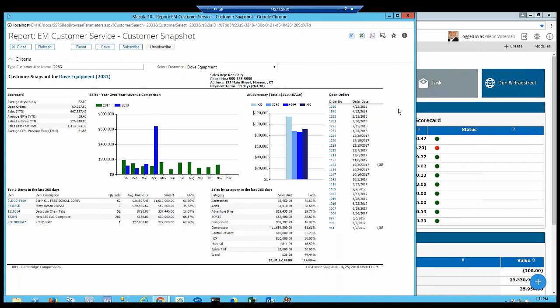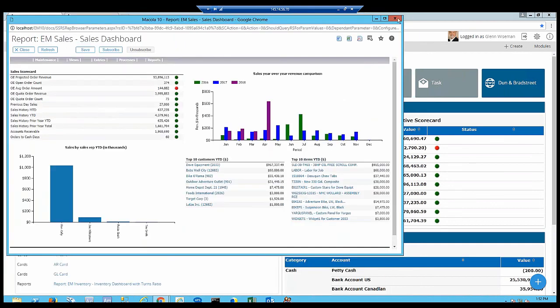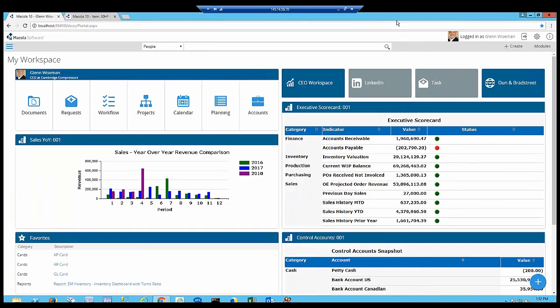But the order that we're concerned about has gone out, and it's part of the sales that have hit these numbers here today, and I'm pretty happy with my team. They've got everything out on time and as efficiently as possible. So Glenn's happy. Business is good. Nick, back to you.